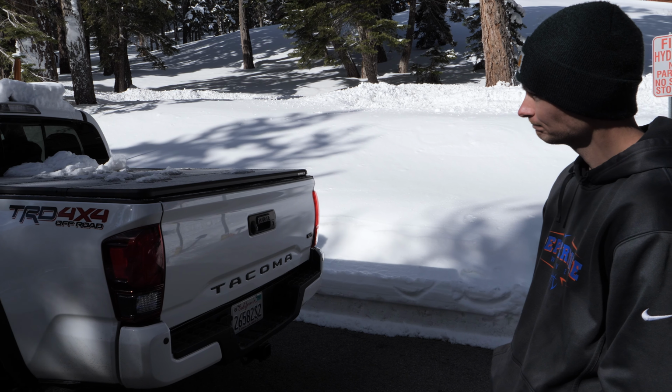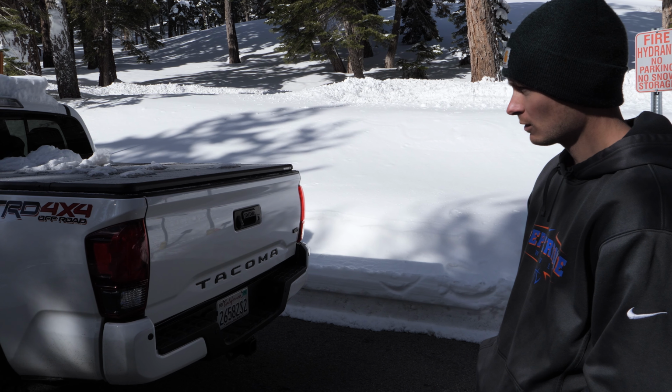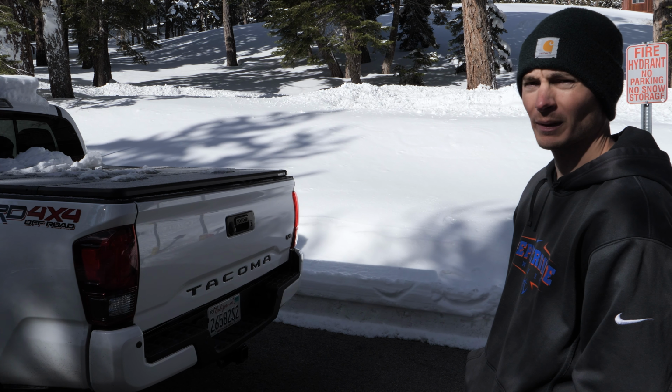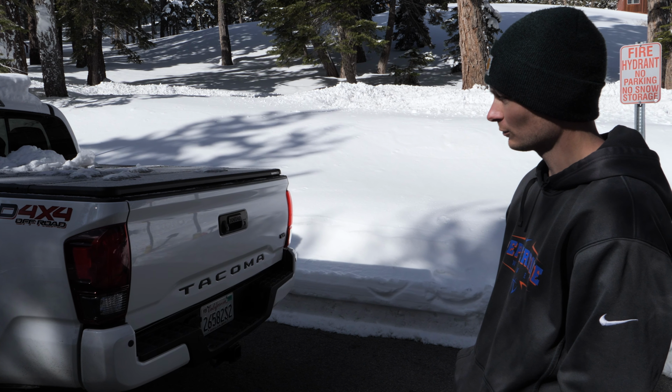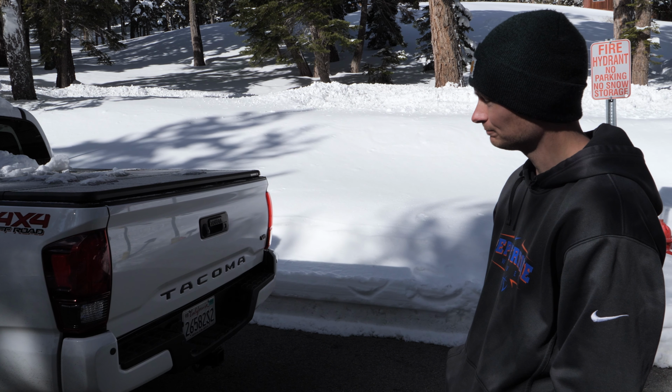Have you taken it off-road? Just up here in Mammoth, driving through snow. When we go dirt biking, I'll take it out on some of the dirt roads, but not anything like the potential you could be doing with it.